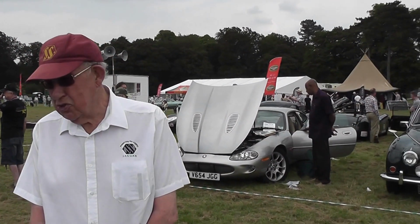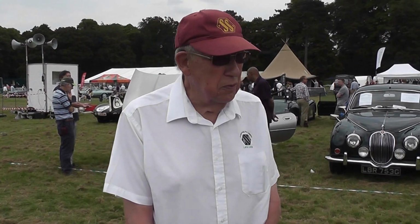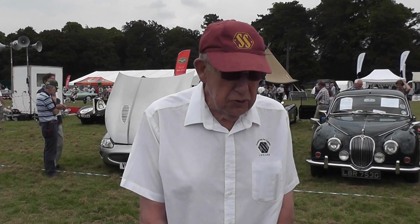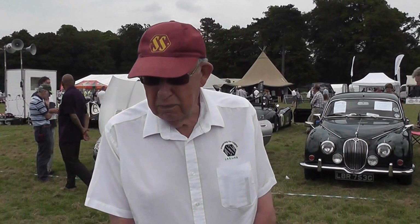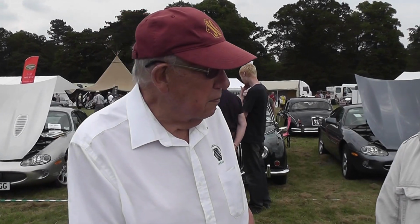Well, I first knew the car when I was 8 years of age. It belonged to my cousin, who bought it second hand in 1937. She lived in Portsmouth, and she used to regularly travel up to Reading, where we lived, just outside Reading, in this. She came up every weekend, so I did know the car well, and I had many rides in it, and I admired it very much in those days. She used it all through the war.